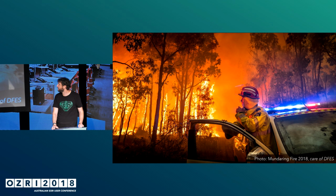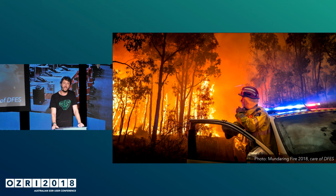As you can see on screen, there's a bit of an emergency incident. The primary objective of the emergency incident is the protection of life and property. A command and control structure is set up to manage people, facilities, equipment, and communications to achieve a common objective. An incident management team, or an IMT, is set up to implement this command and control structure.